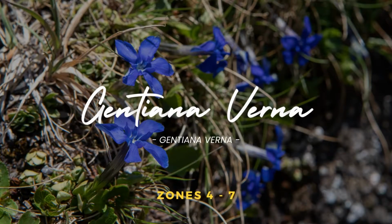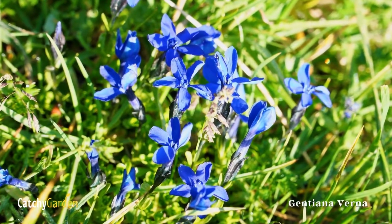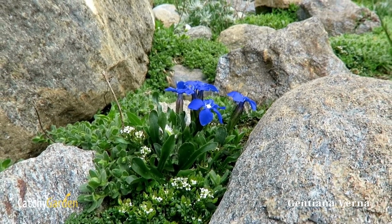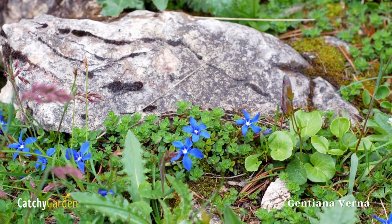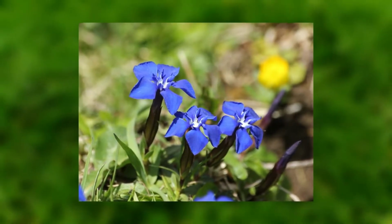Number 5. Gentiana Verna. Another great alpine for a rock garden is the spring gentian, a tiny evergreen perennial that forms a mat. Yet its tiny stature belies the grandeur of the late spring and early summer displays of its beautiful sky blue blooms with white centers.